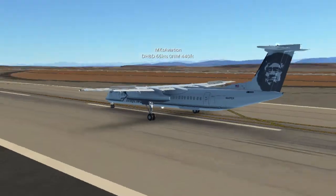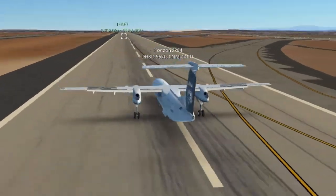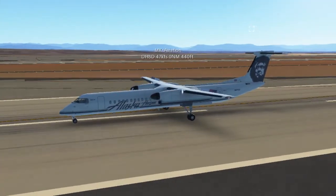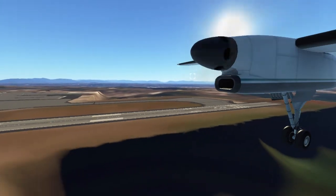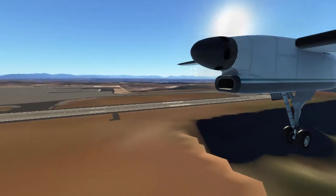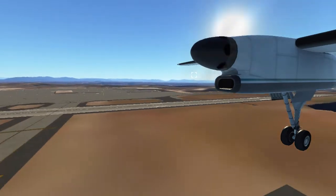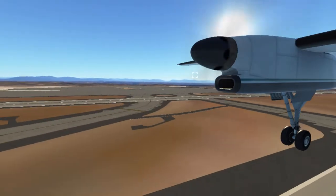So yeah, the Q400 is obviously not the easiest plane to land, but in my opinion, I thought it was a pretty good landing. It's a shame I couldn't get the audio because it's kind of cool to hear the power going up and down and in and out. So yeah, I wish I could have gotten that for you guys, but again, here's a view from the right side of the airplane.